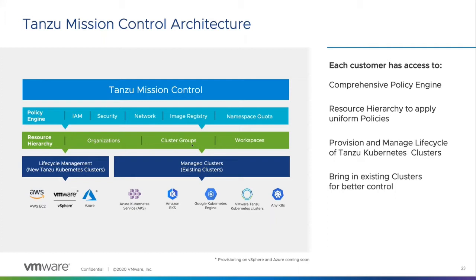cloud.vmware.com. Give me one second. Sorry about that.